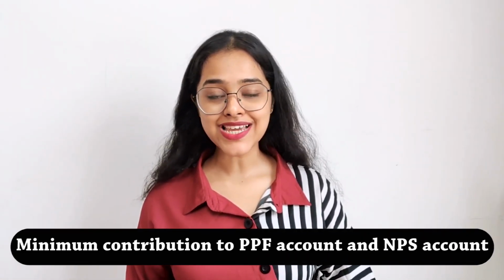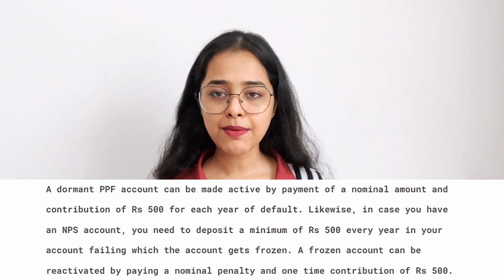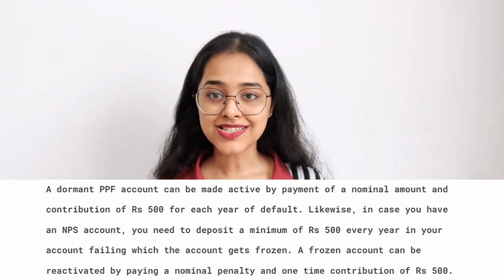Number 5, minimum contribution to PPF account and NPS account. In case you have a PPF account either in your own name or in the name of your children or spouse, you have to contribute a minimum of rupees 500 every year in each account to avoid the account becoming dormant. A dormant account can be made active by a payment of a nominal amount and contribution of rupees 500 for each year of default.